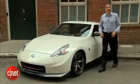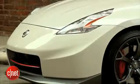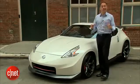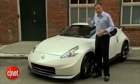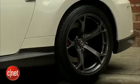Now, you can spot a Nismo Z pretty easily. First of all, very different front bodywork that extends the car a remarkable 6.2 inches, all here in the name of aerodynamics. Kind of an analog to a Porsche 911 slant nose. Out back, unmistakable, that huge, kind of obnoxious wing. And around all four corners, special raised wheels, staggered front to rear.